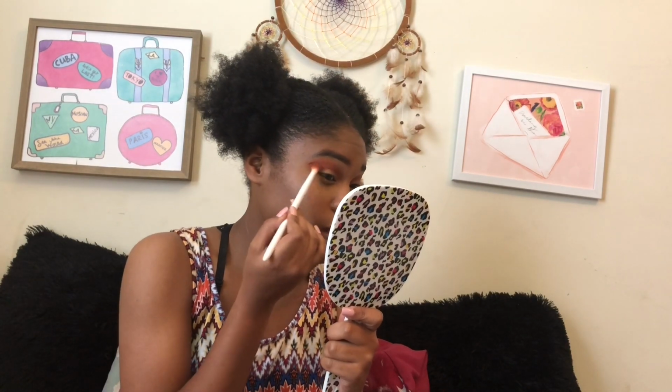And I really like how it's blending. It's pigmented, but I can move it around, which I appreciate, because sometimes you'll be sitting here blending for a good 15 minutes just to get it to blend. Move a little bit, you know what I'm saying?